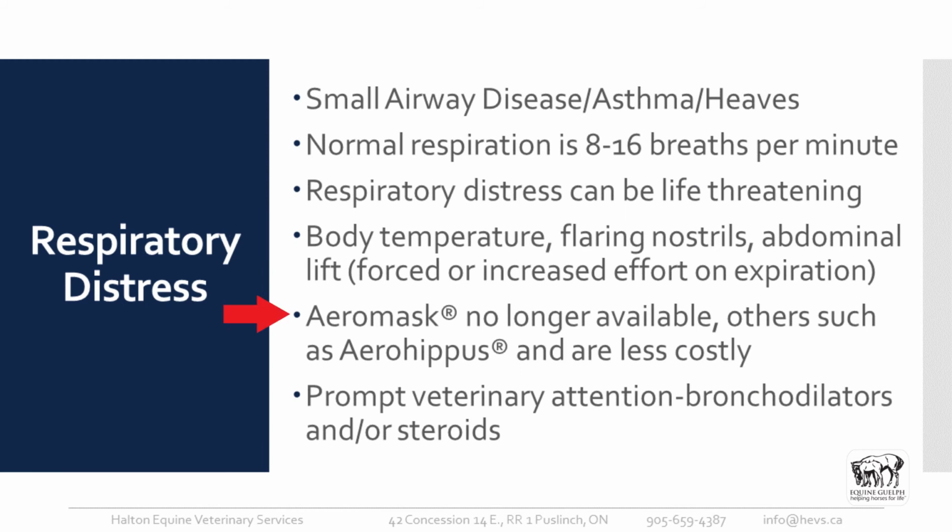We used to use a product called an Aeromask to deliver inhalant medications. It's no longer on the market. It probably sold for about $450. There are other devices now. One is called the AeroHippus and approximately sells for $150. But if your horse is showing any of these signs, then you definitely want to seek prompt veterinary attention so that bronchodilators and/or steroids may be administered.